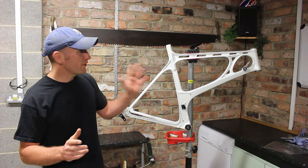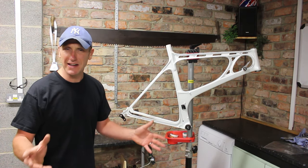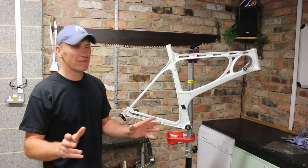See with this, we've completely rubbed the frame down with a nice teacup just to get rid of any blemishes. Didn't really need it, it's had a lovely spray job on the actual frame itself. But I did mention we were missing the actual decals for the frame.